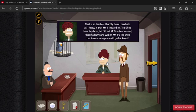That's so terrible. I hardly think I can help. All I know is that Mr. T insured his tea shop here. My boss, Mr. Stuart McTavish, once said that if a hurricane hit Mr. T's tea shop, our insurance agency will go bankrupt.